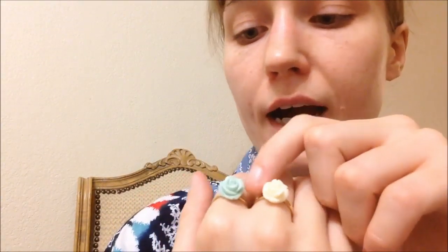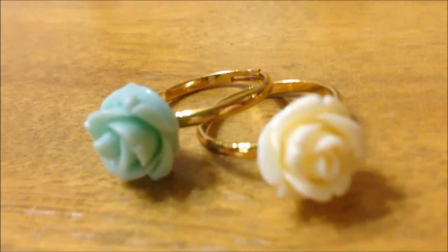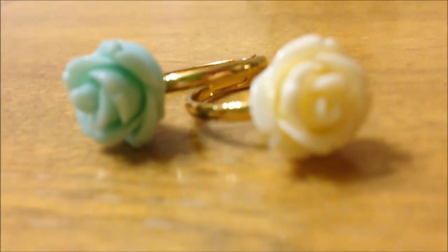I picked these two because I know that the ivory is going to immediately match most of my coordinates. And then the green I picked because I felt like it was a very unusual color scheme for a rose ring kind of thing. I have a rose ring like these that's pink, but it's made out of pink coral. And so I'm planning to also wear that one with these two interchangeably.